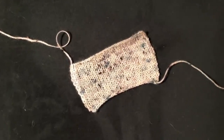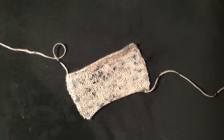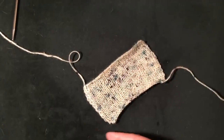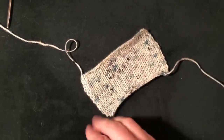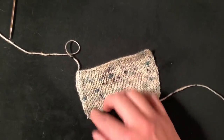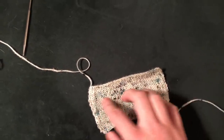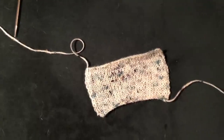So this is my swatch for the Nordiska sweater. Julie's on her way over, so we're going to be casting on soon. My cast on for my swatch is really tight, which is kind of unlike me. It's really weird that that got so tight. So I'm going to try to measure up closer to here because I feel like this is going to be truer to my gauge. Oh, that's either food or Julie.